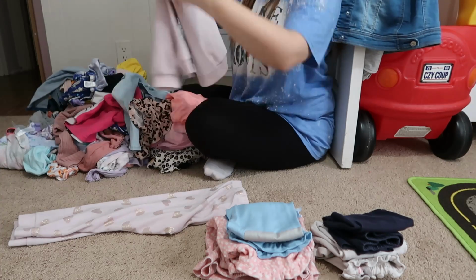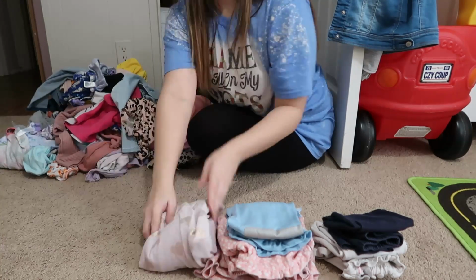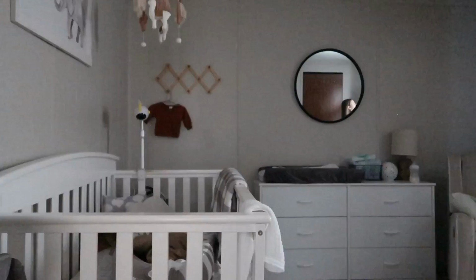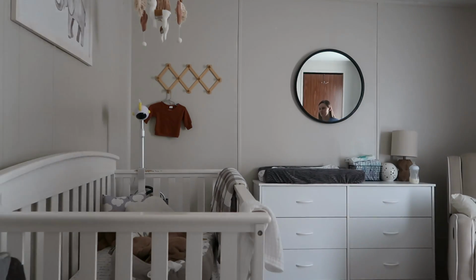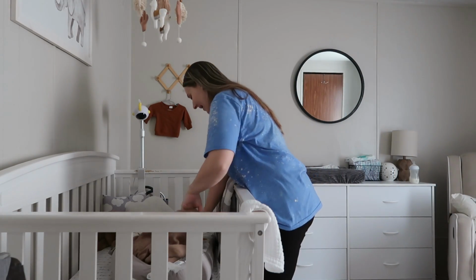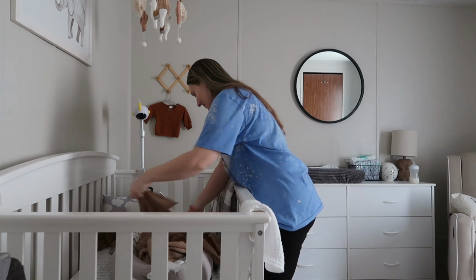So I hear Jackson waking up, so I'm quickly rushing to get Arabella's laundry finished. Otherwise, it's going to sit here until the next day, because that is just busy mom life, and that's what happens when you don't complete a task while you're doing it. Sometimes there's just truly not enough time in the day most days. So I quickly finished up Arabella's laundry and put it all away.